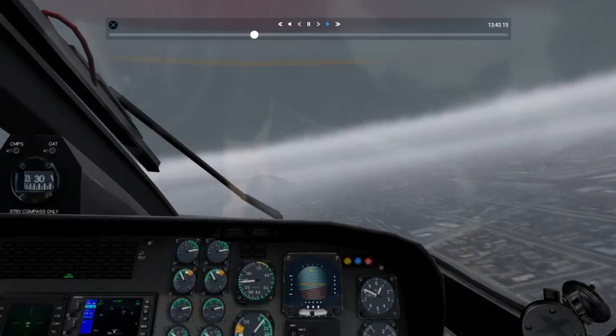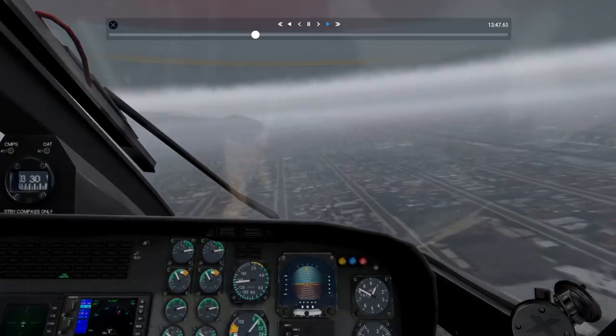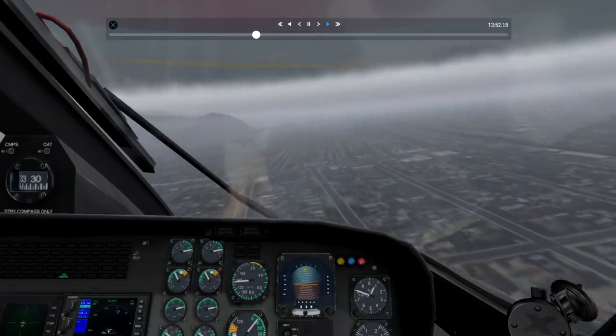Skywest 191 Alpha is going around. Skywest 191 Alpha, roger. Execute the published miss. All right, we'll execute the published miss, Skywest 191 Alpha.